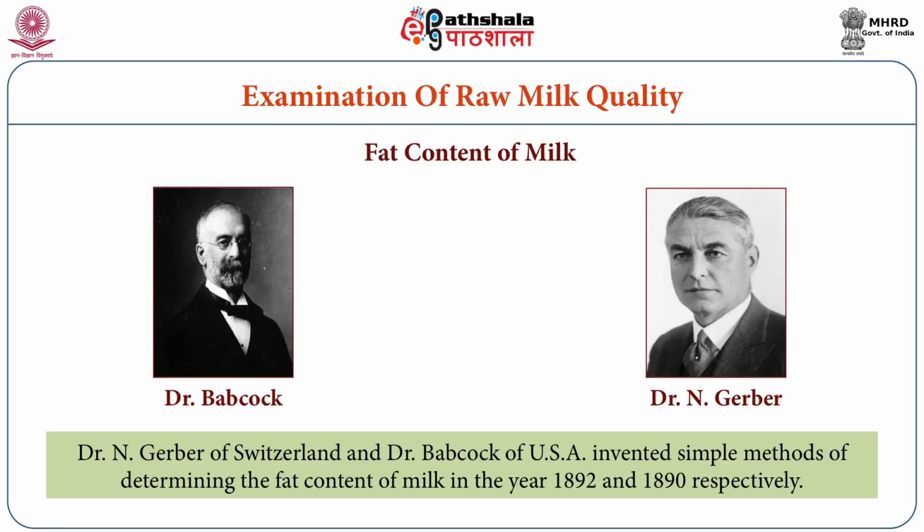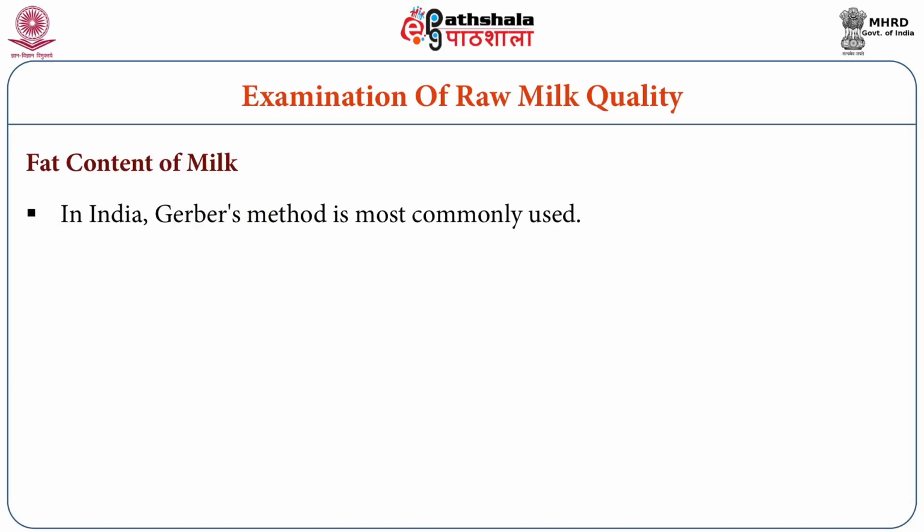Fat content of milk. Dr. Gerber of Switzerland and Dr. Babcock of USA invented simple methods of determining the fat content of milk in the years 1892 and 1890 respectively. In India, Gerber's method is most commonly used for determination of fat content in milk.